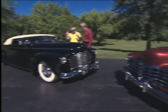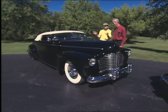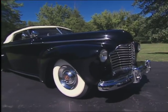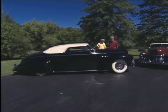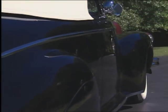Well, Kurt, you've got some classic customs in your collection. You brought out a couple of really sweet ones today. A couple of my faves. 41 is the year. You didn't see cars like this in the magazines back then. You saw these exact cars. This car, for instance, is a 41 Buick, built by Tony and Joe Pisano. The Pisano brothers.